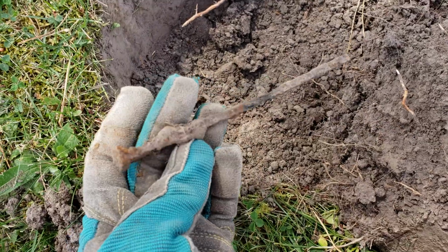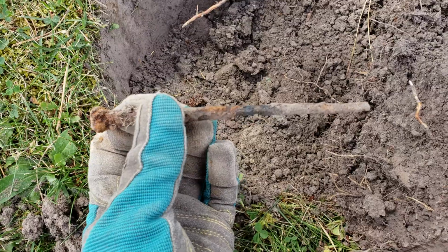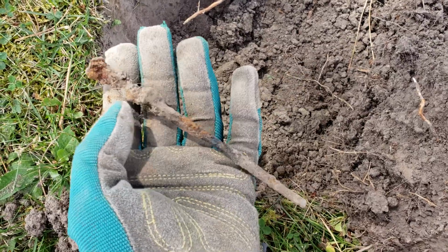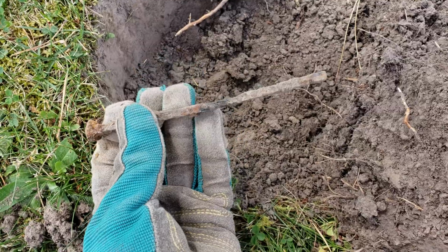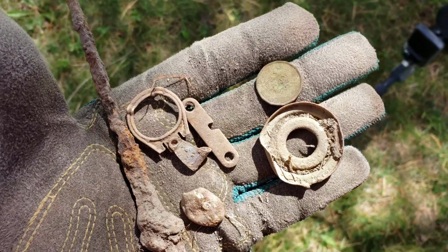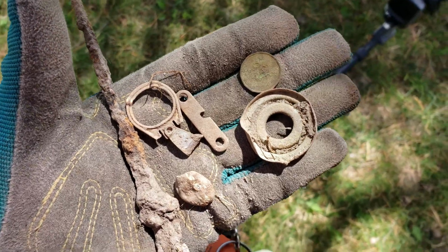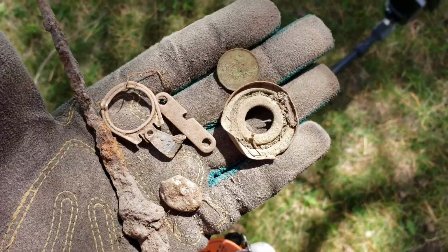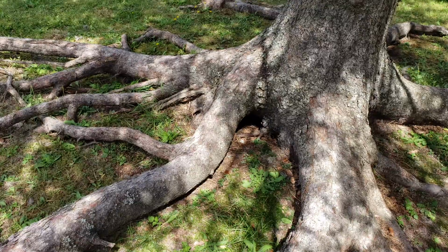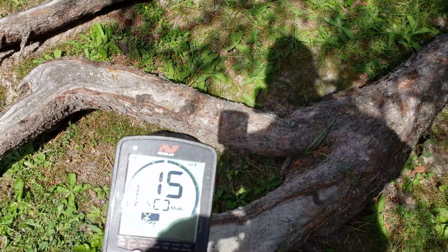First hole. I guess that's a good sign. Look at the size of that square nail. That seems older than what I thought this park would be. I don't know. Okay, there's 15 minutes worth. So far, one 1987 penny is the best I've come up with. So, was I lied to? Johnny, you liar! Johnny wouldn't lie to me. It's here somewhere. I just have to figure out where John wouldn't have detected and go there.